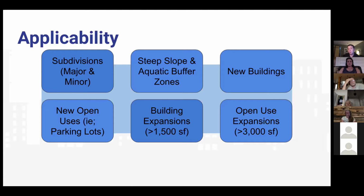Any new commercial buildings, new open uses of land, and again, that's new commercial open uses of land. So if it's a new parking lot, that's really the best example. We just call it open uses of land because people always find new ways to use land, so we don't want to have it limited. Commercial building expansions that are over 1,500 square feet, and expansions of those commercial open uses of land that are over 3,000 square feet. So we're not capturing the smaller commercial expansions, and we're not capturing single-family residential activity.